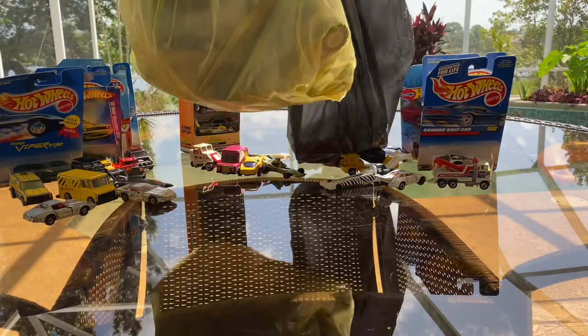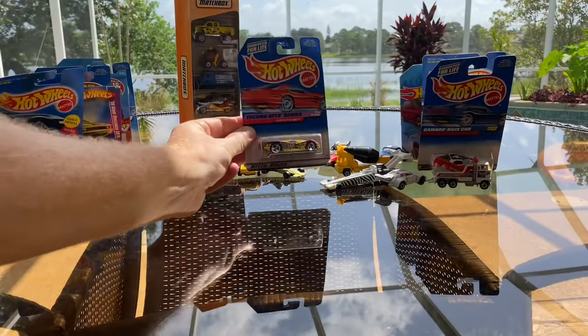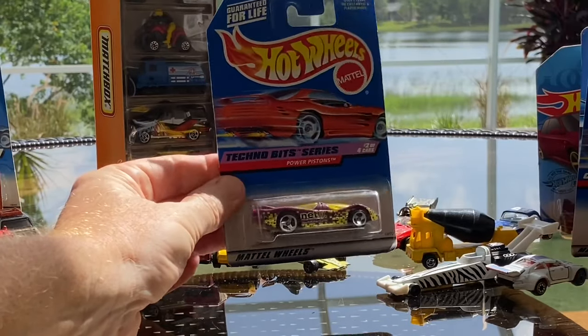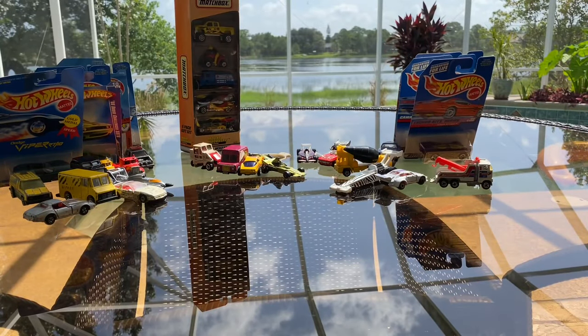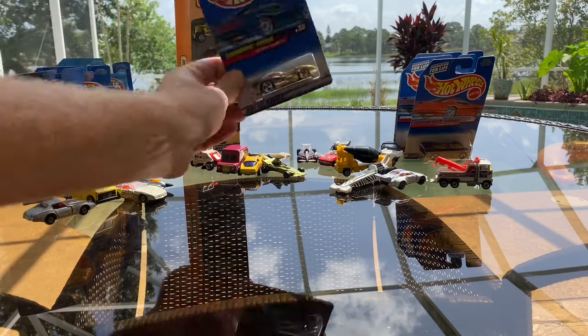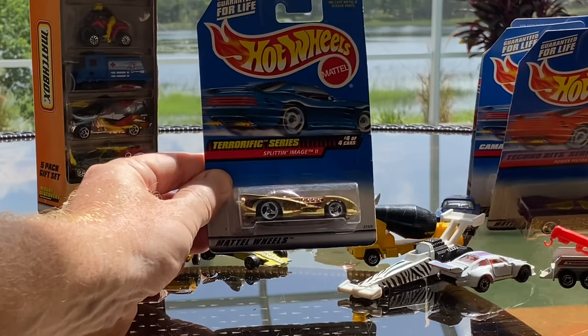And we're back home. Let's add to our stuff. Take a look at this stuff on card. Power pistons. Of course, all these things will probably make an appearance in our new King of the Hill. Splitting Image 2.